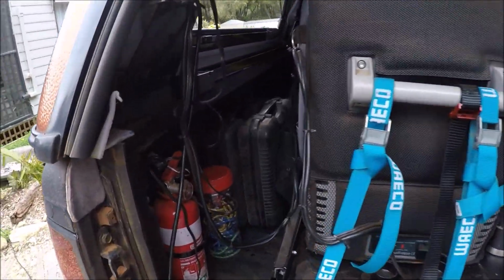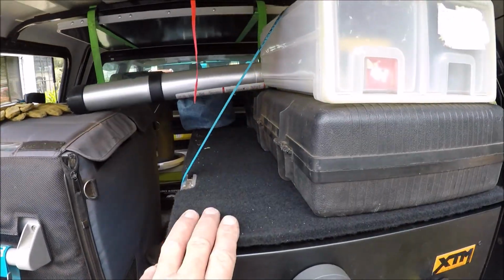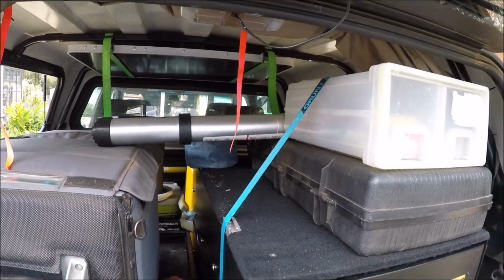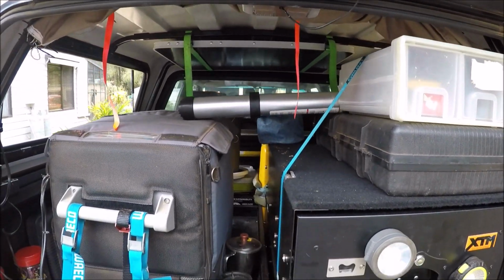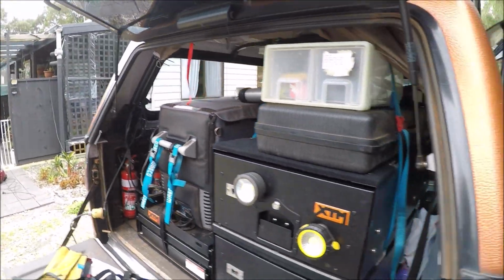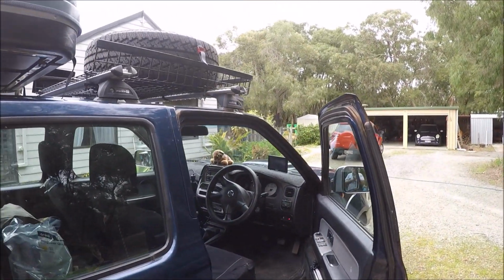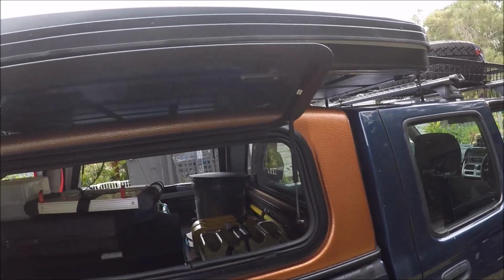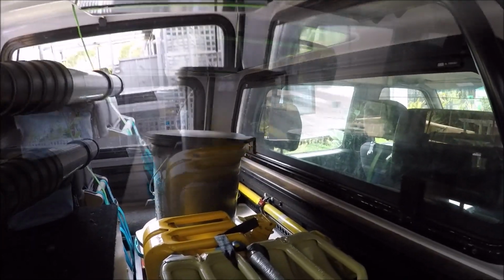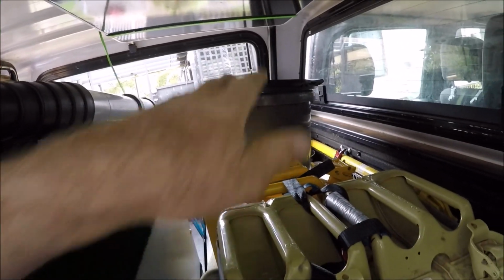Coming around here, I will no longer carry a spare battery in there along with the solar panels. I found I didn't use them very often anyway, and I think, why do I need to? Because the fridge will run for 24 hours on the reserve battery, or the dual battery under the bonnet. I just figured that there were more important things to take, like extra fuel.